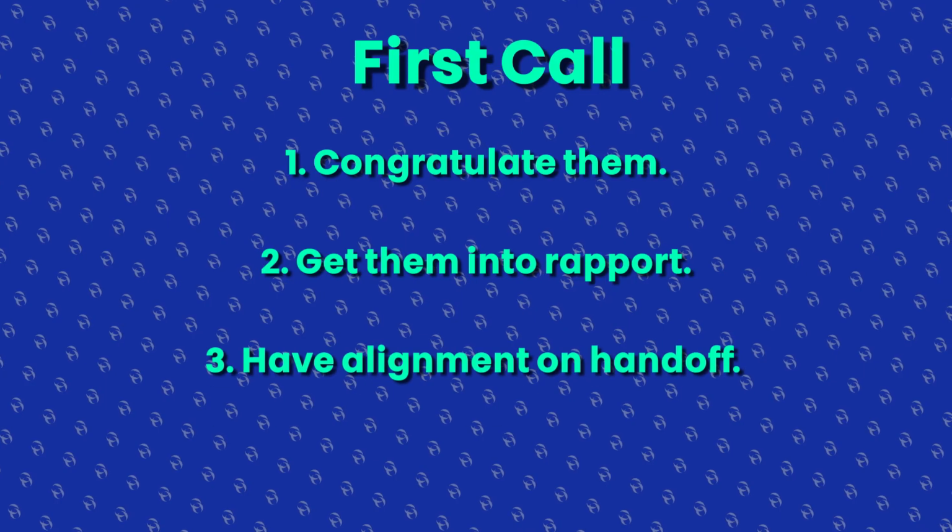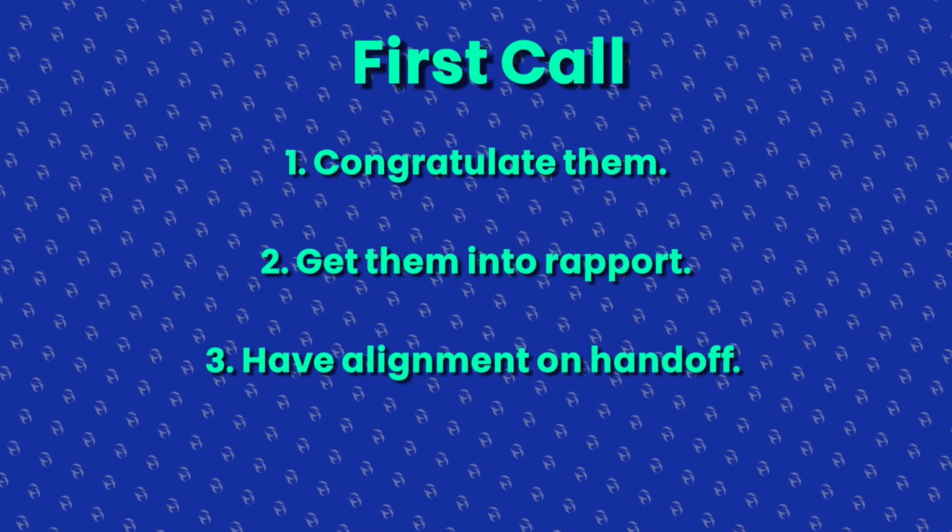Number 3 is have alignment on handoff of what they got from the sales team and what they know coming into this call, what they saw from the onboarding form, and also setting an expectation for that initial meeting. This is important because it shows the client that we have a clear process, but if we're missing any details, it allows us to align on a few details before we actually get into the first call.